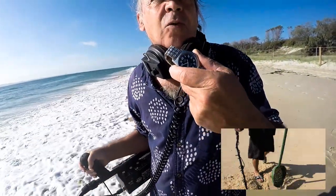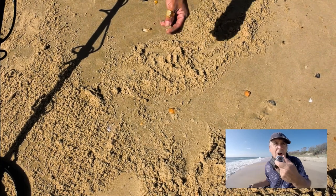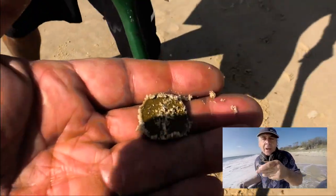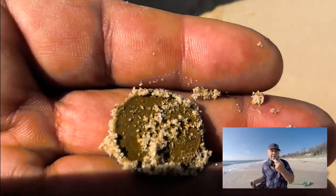I scored my first watch. A nice stainless steel one by the looks of it. The face is a bit scratched, but that's a pretty good watch. Another $2 coin. Cool. Keep looking. That's pretty deep. Plus something was on top of it because I was digging like a maniac.